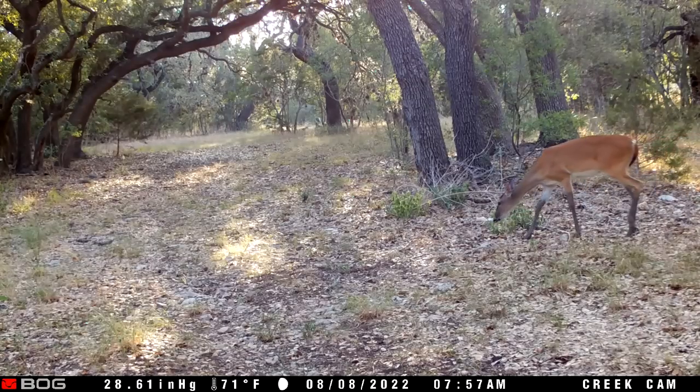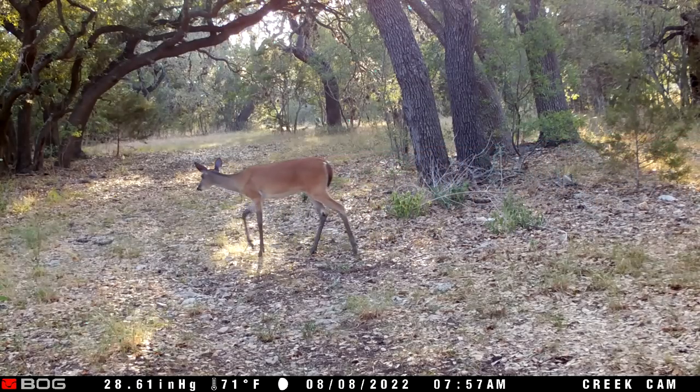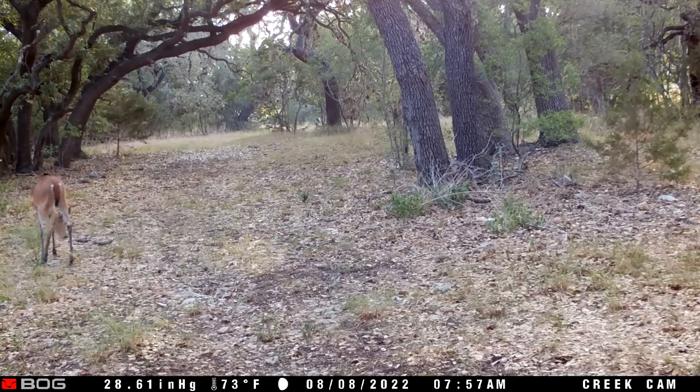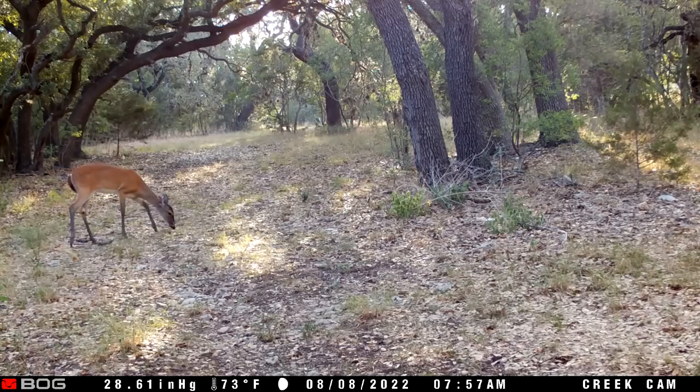You can see this little doe right here got up to over her knees in the mud trying to go get a drink of water. And to be honest with you, she is very, very lucky to have gotten out of it. That stuff's just like quicksand. You saw a couple of videos back me trying to walk on that stuff. It's pretty scary. Anyway, bless her heart, she's a lucky girl, let me tell you that.